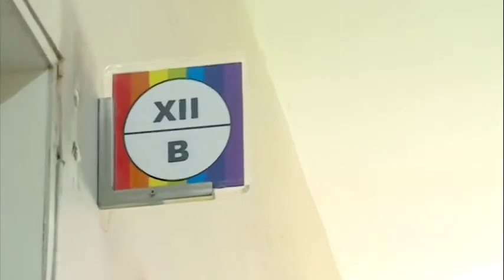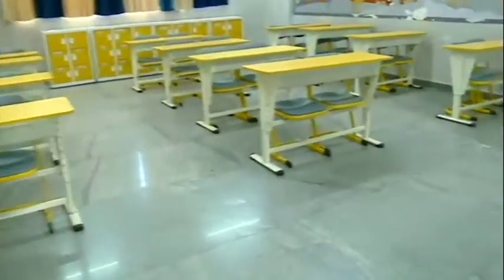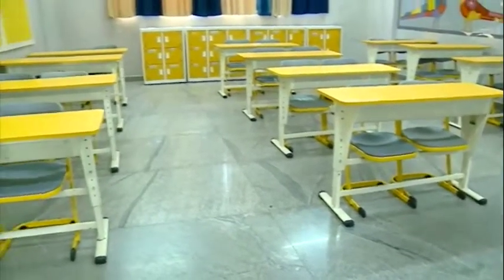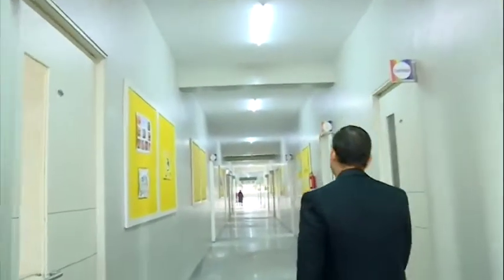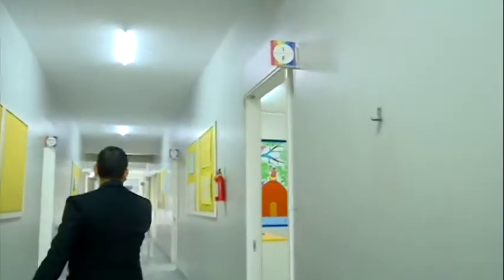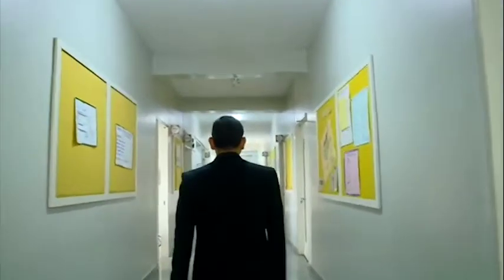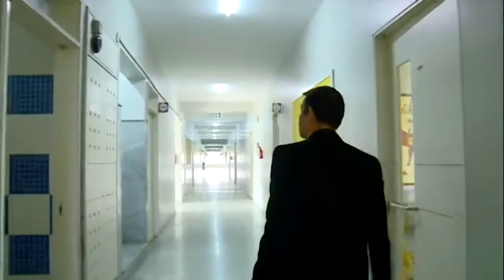This is 12B. Now, from here, we will be going to the lab and the other facilities on the south end. We'll show you the water and the toilet facilities.